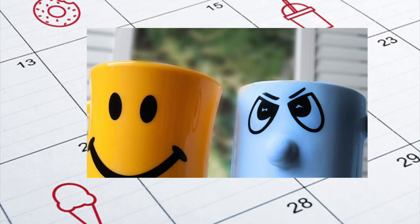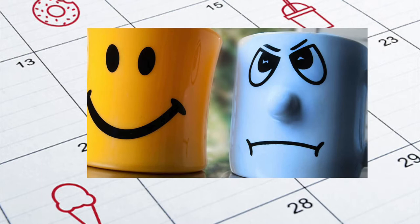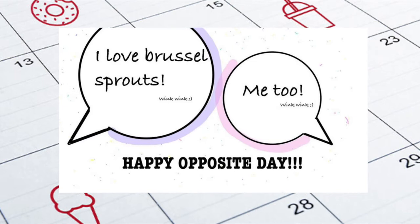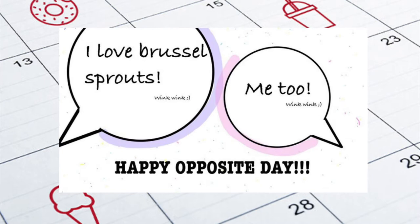So how do you observe National Opposite Day? Spend the day exploring opposites. Read about the North and South Poles. Express opposite emotions like sad and happy, excited and disappointed. Experiment with opposite flavors. Taste sour and sweet, spicy and bland. What's the opposite of bitter? Play opposite sounds. Whisper then shout, cry then laugh.